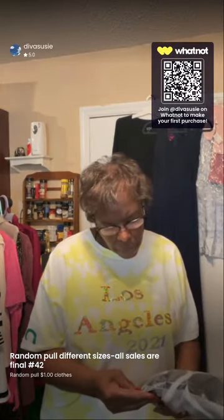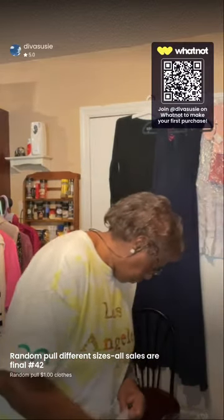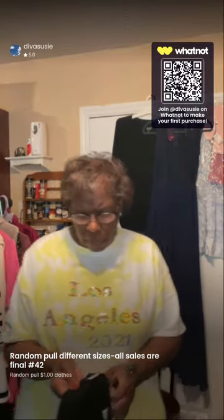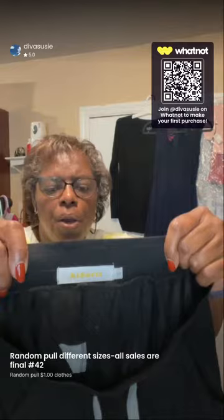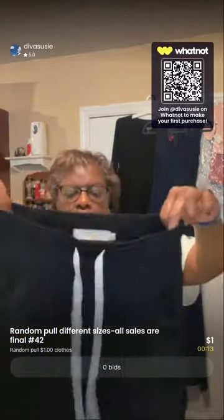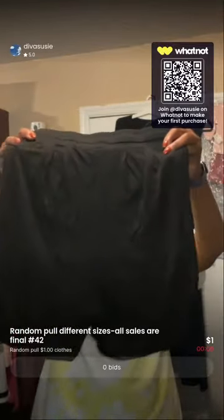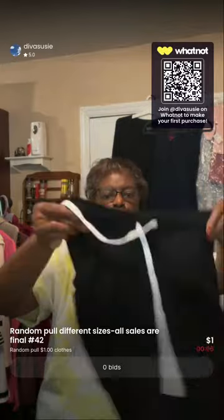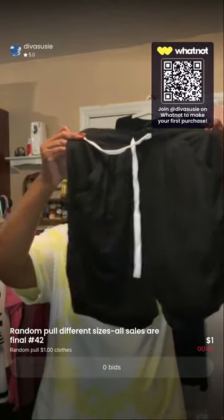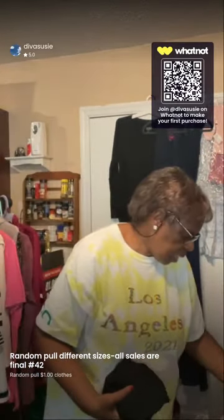This is size small, a pair of lounge shorts. I have another pair of lounge shorts. I can't find them. Maybe I sold all of them. This is size small. It has side pockets. Wrinkles are free, elastic waist. Size small, this is black, with a white pull string. These are lounge shorts. Okay, that was new without tag.